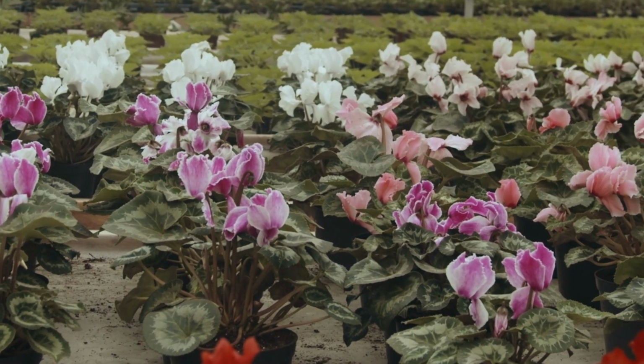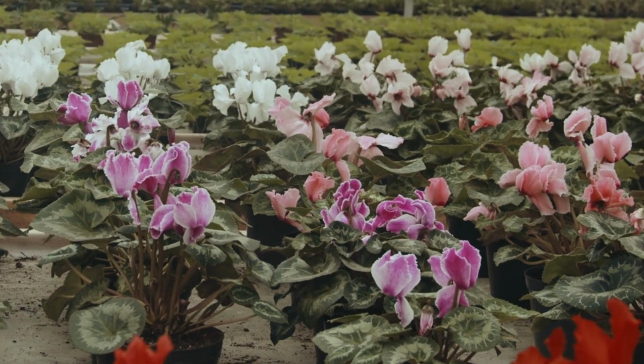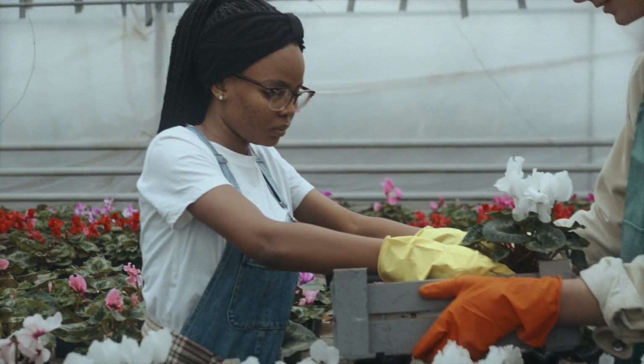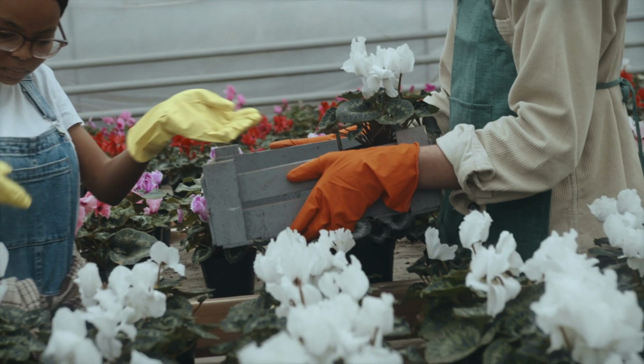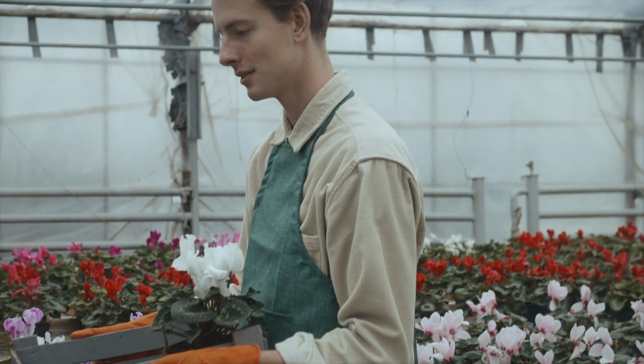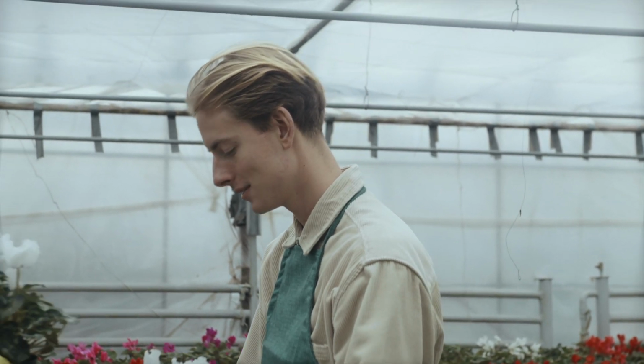If you see yellowing leaves and think it's dying, don't panic. Just reduce watering and let it rest for a couple of months. Once it starts growing again, water sparingly and give it cool temperatures and bright, indirect light. Treat it right, and it'll reward you with fresh blooms every year.